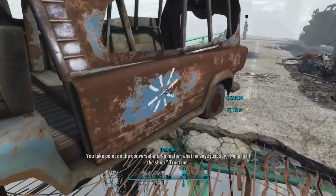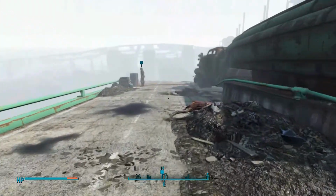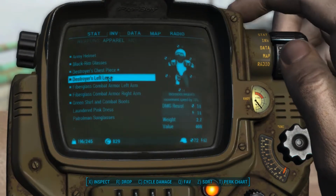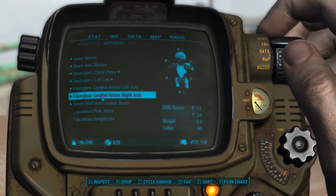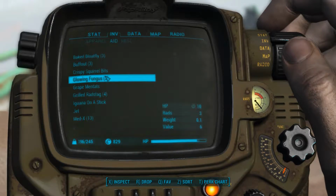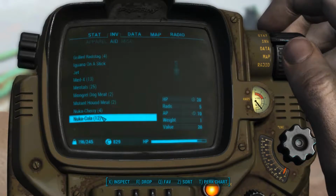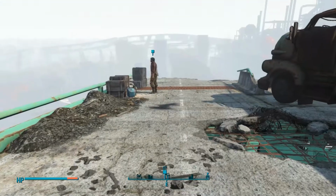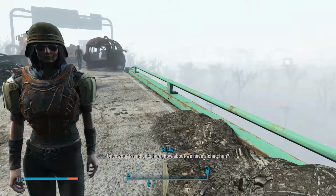You take point on the conversation. Look, no matter what he says, you just say, mine is in the shop. Trust me. Okay. Well, if this is a conversation, let's go into our apparel. Not our data, our apparel. Toss on our black rim glasses, and I guess we don't have our militia hat anymore. We must have dropped it off. Do we have any aid items that increase charisma? Just great mentats, and I don't want to waste them on just something like this. It doesn't look like we got anything else. So we'll have to rely on this. Once your friend gets here, how about we have a chat, huh?